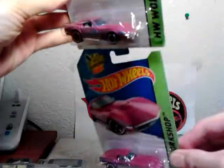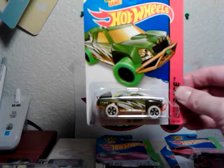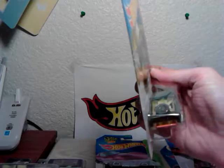Yeah, it's two regulars. Yeah, I should be so lucky. Someday I'll find my super. But yeah, I got two of these, two regulars, so that's pretty cool. But I did find this. Found the regular T-Hunt, so that's pretty cool.